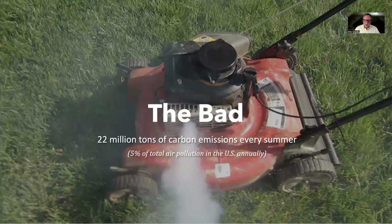That's significant. And also, just because of our lawn mowing and our leaf blowers and the other things that we use for outdoor power equipment, it uses two-stroke engines. They are notoriously inefficient, and they contribute to a significant amount of air pollution. So those are the bad things about it.